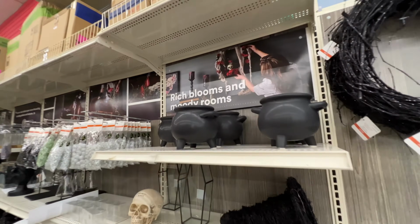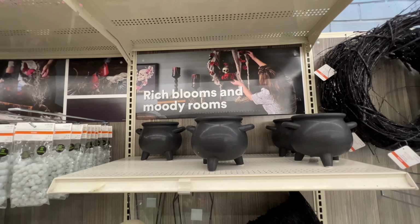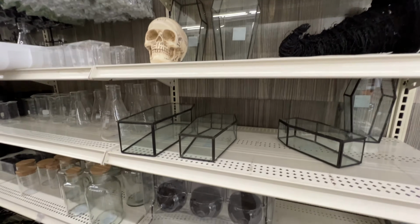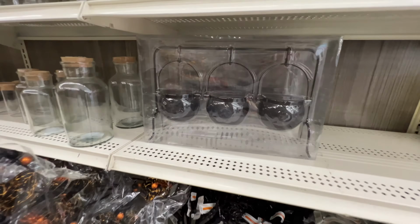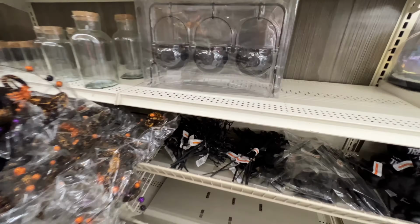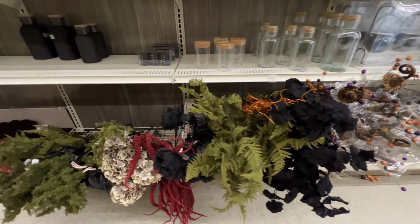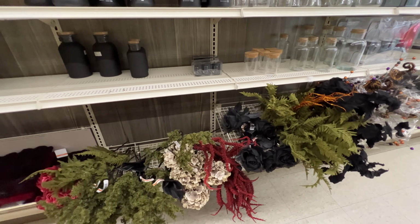And we've got some cauldrons. I'm not really... Oh, look at those glass coffins. Not really sure what we could do with all of this stuff. Fill them up with stuff, I guess, and just display them. You could get lots of the stuff here. So it looks like they don't have everything out yet.